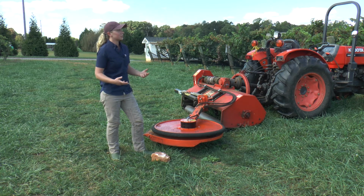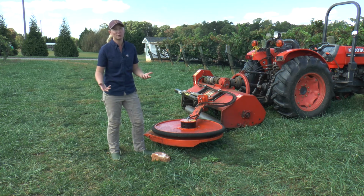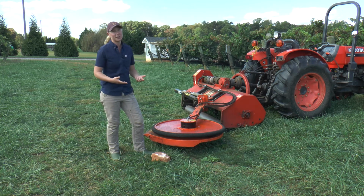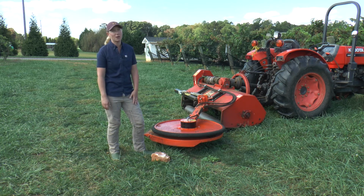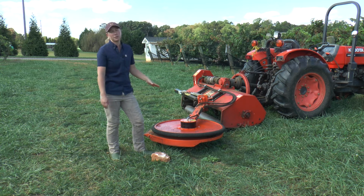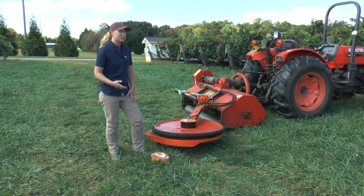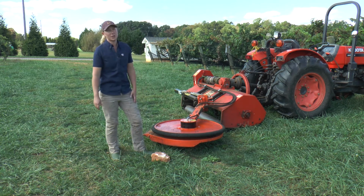Some of the other things that we've observed is that it's really important to have straight trunks. If you have any trunks with bows in them or a dog leg, you're much more likely to cause injury to that trunk. And that's a major concern because that can promote the development of galls if your vine is infected with crown gall. So we only recommend this mower be used in mature vineyards as well that have a trunk diameter that's able to withstand the impact of the edge of the mowing head here.